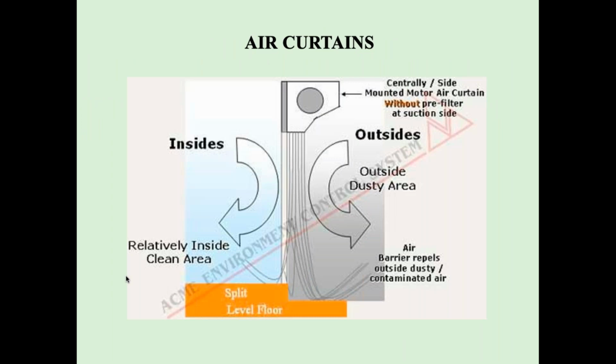There is a fan fitted in a casing so that the air movement outside and air movement inside are bifurcated and a sort of air screen is created. The advantage of air screen is the movement of people is not restricted. With plastic strip curtains, every time you take a trolley inside, the curtain gets disturbed and the person also feels a little awkward about entering. So these air curtains are also popular.